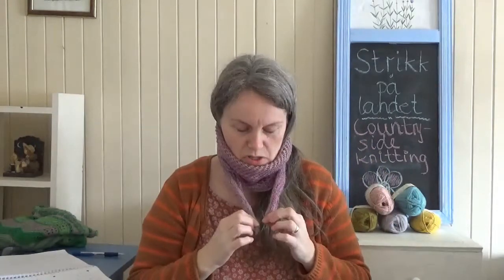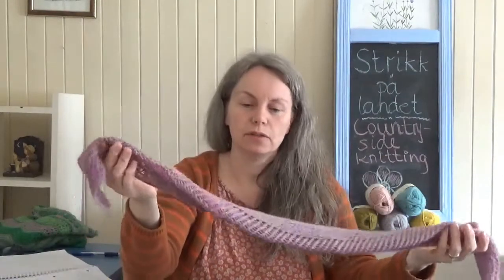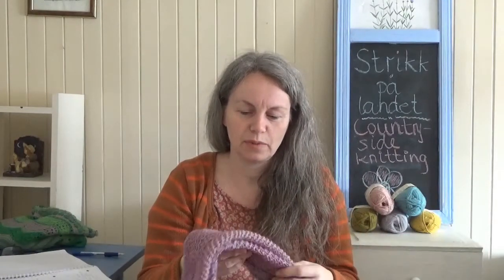like this. It's a little bit short, but what I can do is to have it in my hair. I will not do it right now, but it's exactly the size that would be perfect to have in my hair as a hairband. And the yarn is Socky Fine, dyed by Janne.